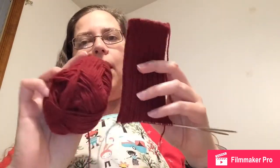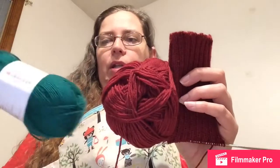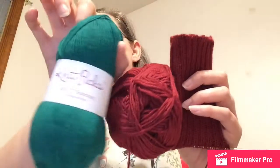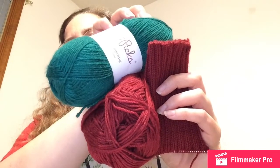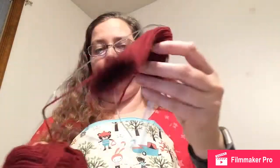These are the ones where it's going to be a solid Holly Berry sock, and then the second sock will be a solid Everglade Heather. So they'll be her Christmas socks. Maybe I'll put them away for next year. I don't know. I want to knit everybody in the family Christmas socks next year, so maybe I should do like my mom said and get started on them now. Maybe I'll have them done by Christmas.